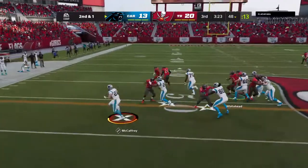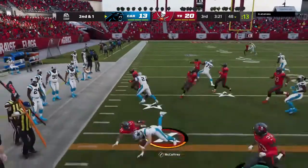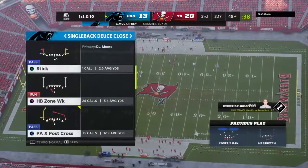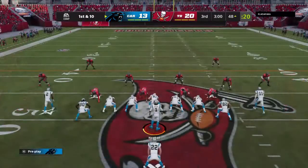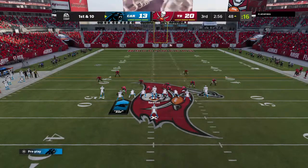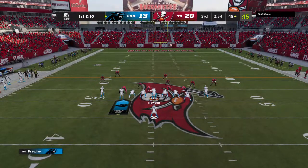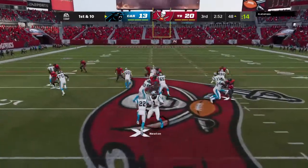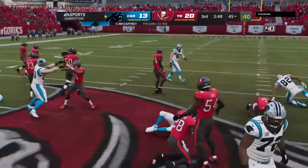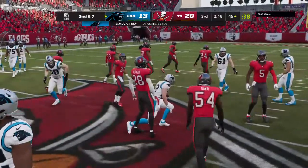On 2nd down, McCaffrey. And he'll be brought down at the 48-yard line. 4 yards the pickup, 1st down. They'll run with McCaffrey. And he'll work this forward for about 3 at 2nd down.